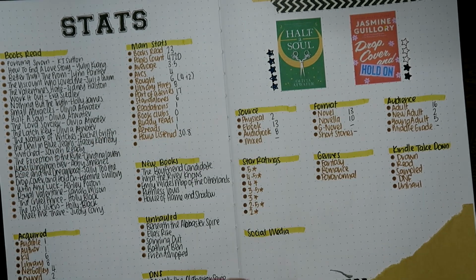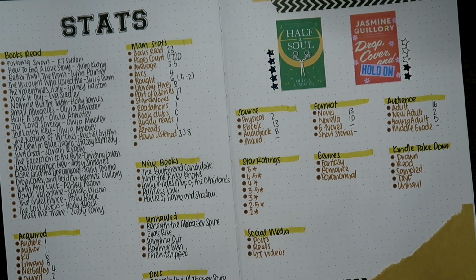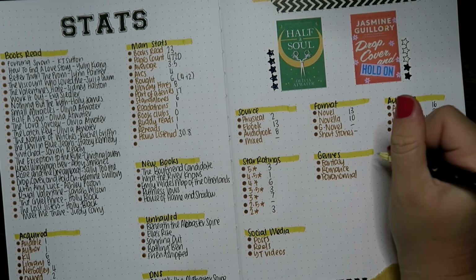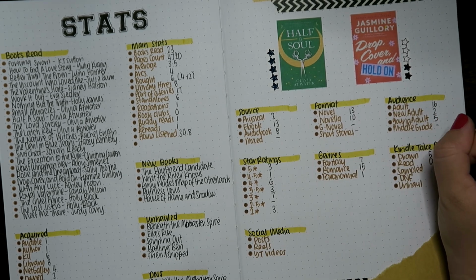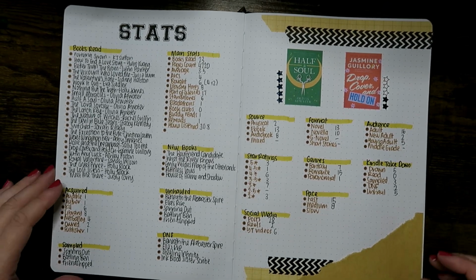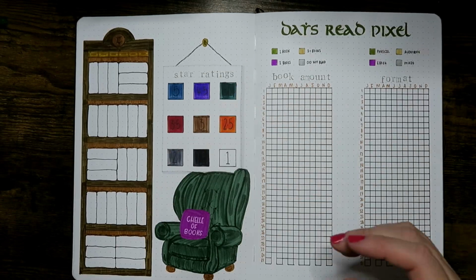And now we can talk about the star ratings. They're not quite yet up on the screen, but they're next in line. So I had 3 5 stars, 1 4.5 star, 6 4 stars, 3 3.5 stars, 7 3 stars, no 2.5 stars, and 3 2 stars. The majority of the genres was romance. I read 15 of those. There was 7 fantasy, 1 paranormal.